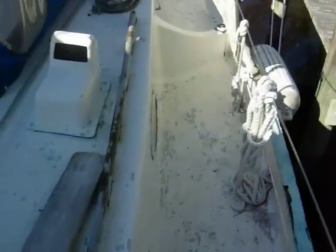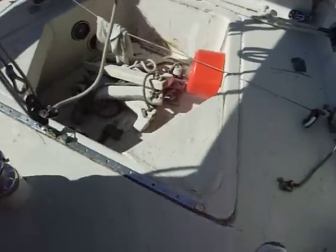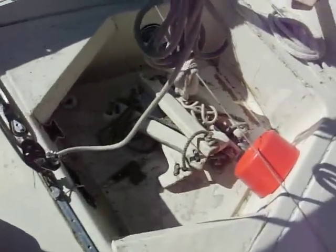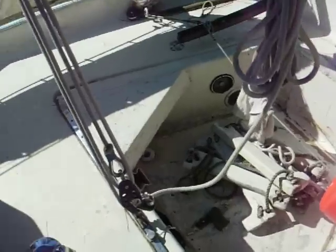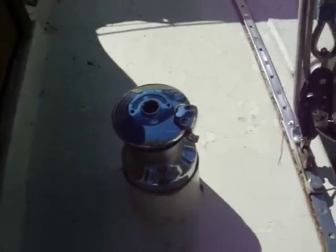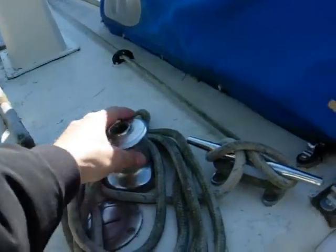The side decks are not particularly wide, but they're not bad for getting back and forth. And here's the cockpit with the swim ladder that we broke on our trip to Ocracoke a couple weeks ago. The only sheet winch on the boat. Well, actually I take that back. This little winch here could be used for the staysail sheet.